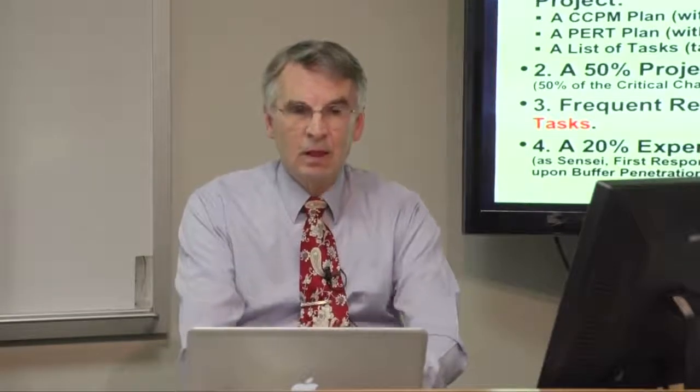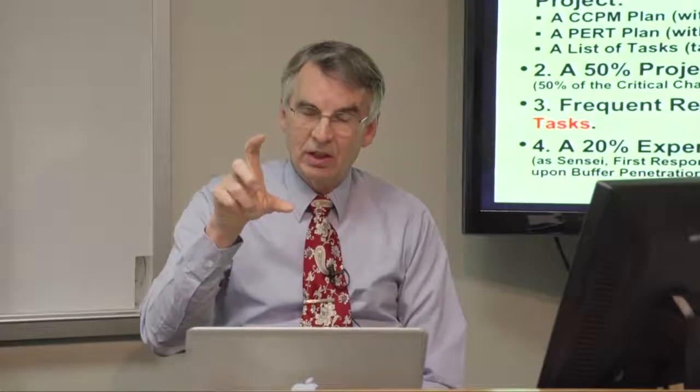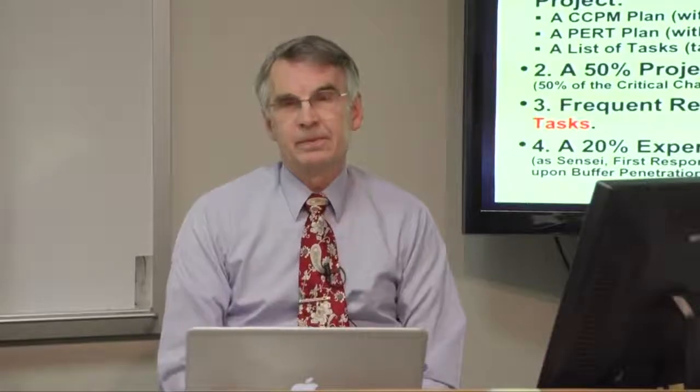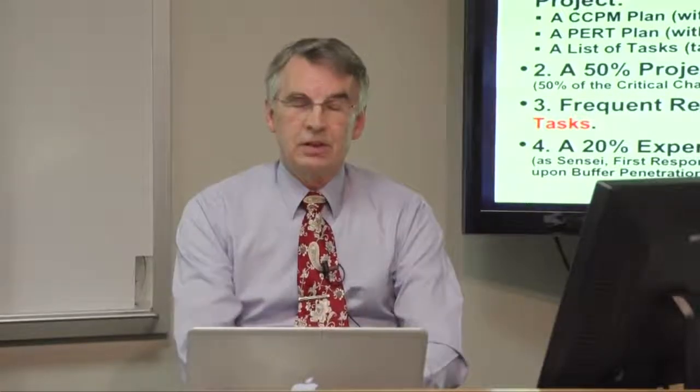You take that plan after you have it, and you add up all the timeline on the critical chain or the critical path, or if you just have a list of tasks, then add up how many days or hours this is going to take. After you get that number, you divide it in half and put 50% of that on the bottom as a project time buffer. Very simple. Figure out how much time it's going to take and add 50% on the bottom. That's your safety factor, because you used an aggressive schedule to start with.